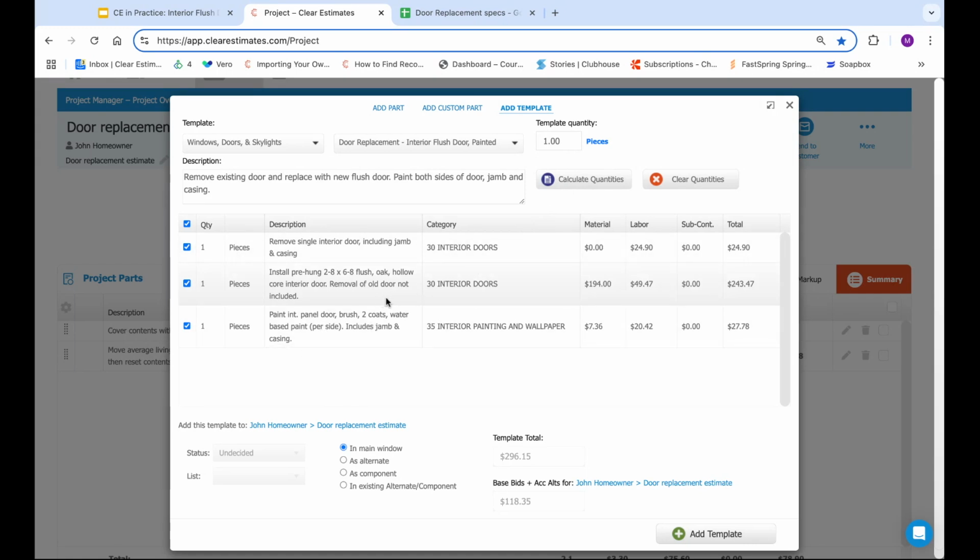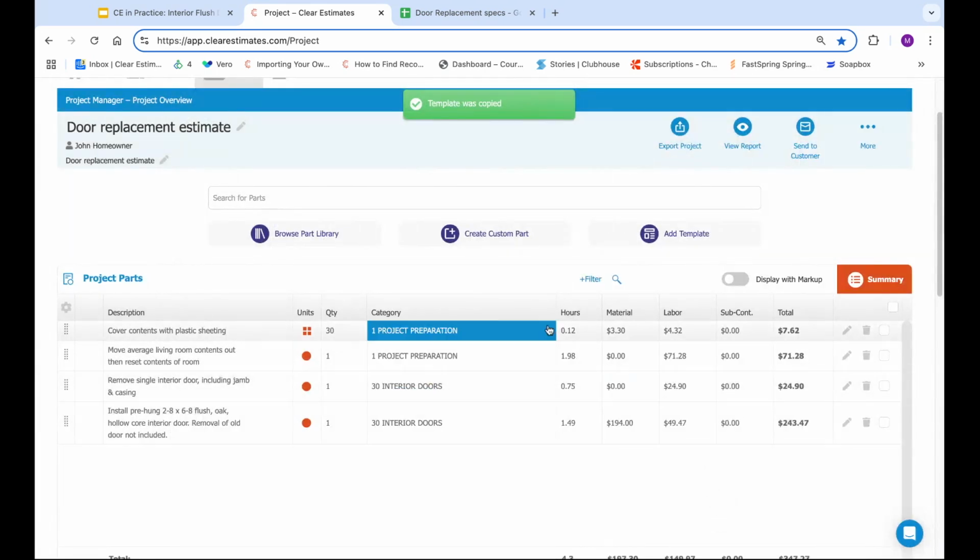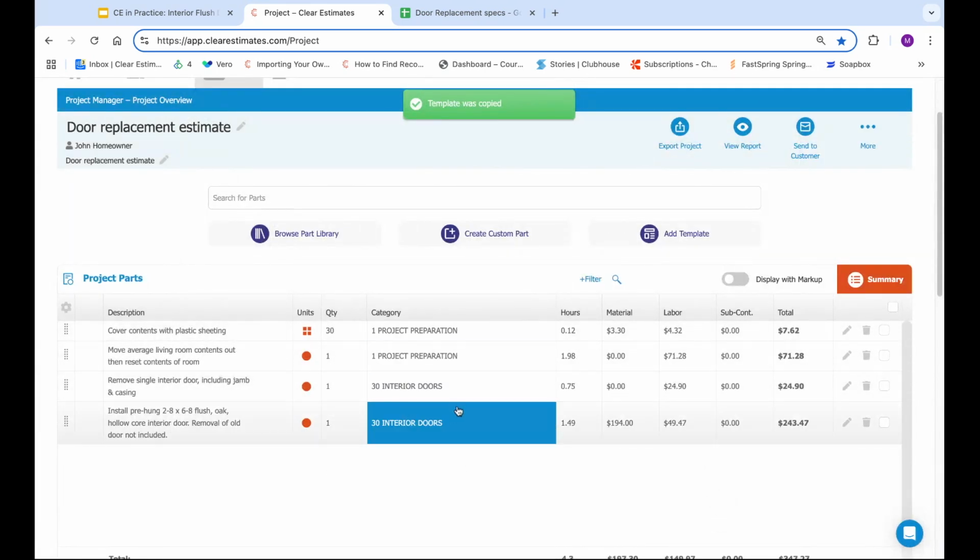Now, remember, a template's just a starting point for your estimate. So for example, I have a part in this particular template for painting the panel door, which I do need, but it's specifying a brush, and I'm actually going to be using a sprayer. So I'm not going to include this. I'm just going to go ahead and uncheck that part and just add these 2 line items for removing the door and replacing it with the new flush door. So let's go ahead and add template. So now we've got those couple of items added in.